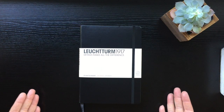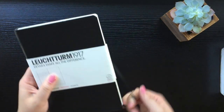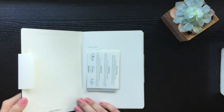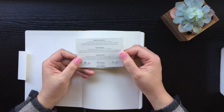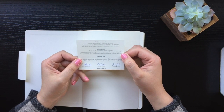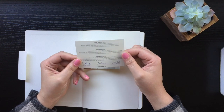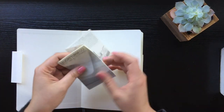I am so excited. Here it is, the Leuchtturm1917 dotted notebook with the numbered pages. Let's go ahead and open this up and see what we got in here. All right, so as soon as you open it, you have this little thank you card that says, thank you very much for purchasing a Leuchtturm1917 product. For 100 years, we have been developing our product in the firm belief that details matter. May we wish you a lot of pleasure with this product. How cute is that? Perfect little detail touch.